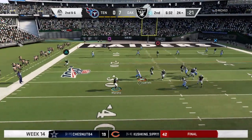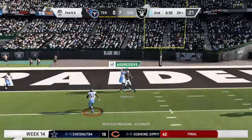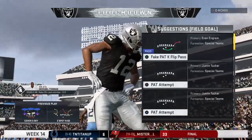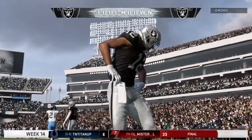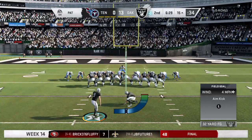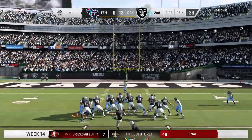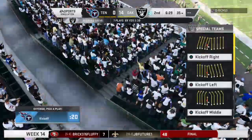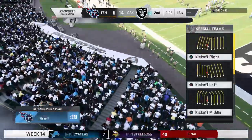Mariota to throw it. That's going to be caught. And he'll take it into the end zone for a Raider touchdown. Allen Robinson, his 4th touchdown on the year. And the Raiders able to extend that advantage. Tucker with the extra point, and that'll make the score 14-0.